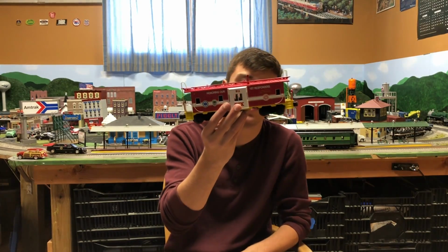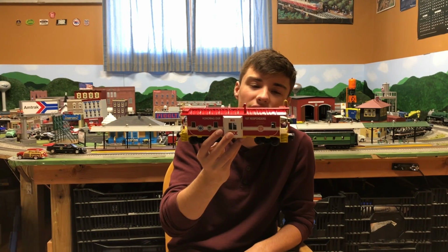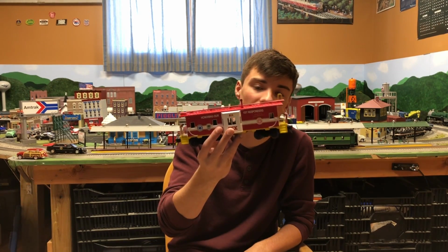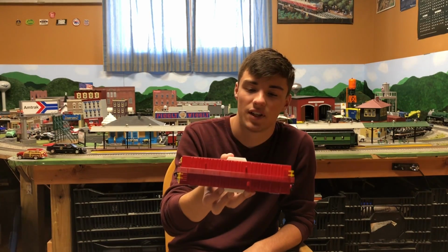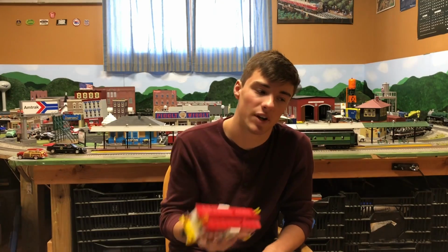So I promise this is the last first responders train. This is the caboose to match 911. Another beautiful car. I actually learned that this is the same tooling as the MTH Premier Line bay window cabooses. But beautiful car, great details, and it's going to look great running behind 911.